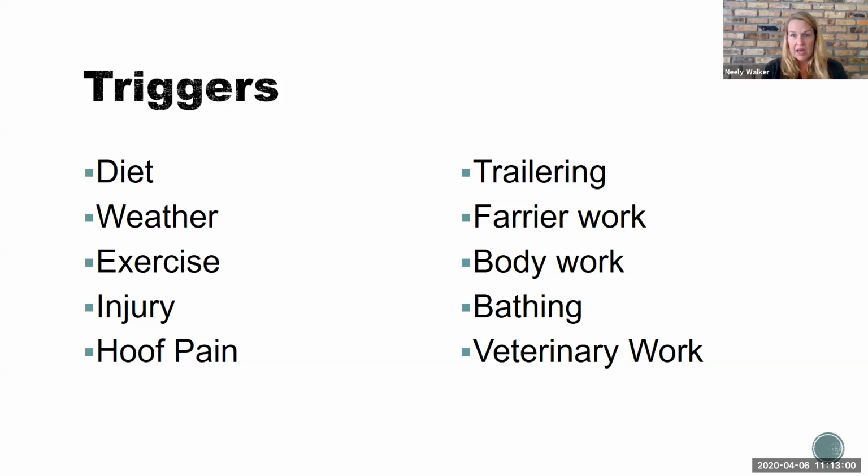If they have the wrong type of exercise, if they have any type of injury or hoof pain, trailering, farrier work, body work as in chiropractic work or acupuncture, bathing them with super cold water, or even if they have some type of veterinary work done, such as vaccinations or deworming or anything that may be overtly stressful to them. So why don't you tell us about some of the things that surprised you as you're starting to manage your mare?